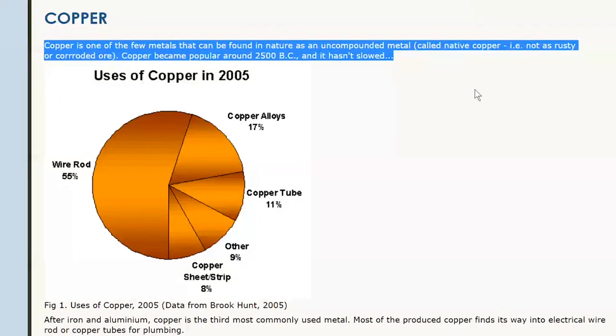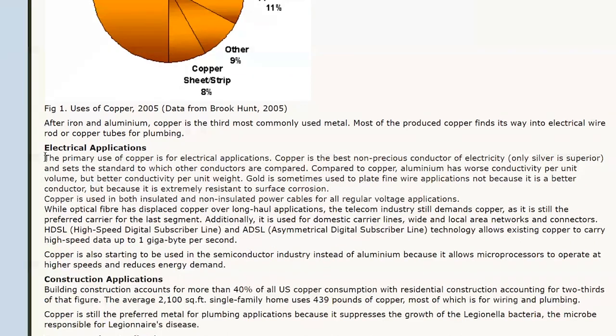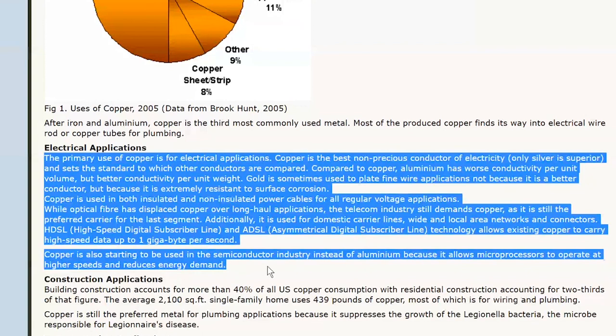So as you can see, wire rod is 55% of it, so that's going to be electricity usage and plumbing stuff. By the time you got rid of electricians and plumbers and all electric motors and things, that's where all the copper goes. The other portions of copper is alloys, like brass. So electrical wire, plumbing pipe, and alloys. By the time you've done that, you're at about 80% of it. So copper's biggest use is making electrical wire.